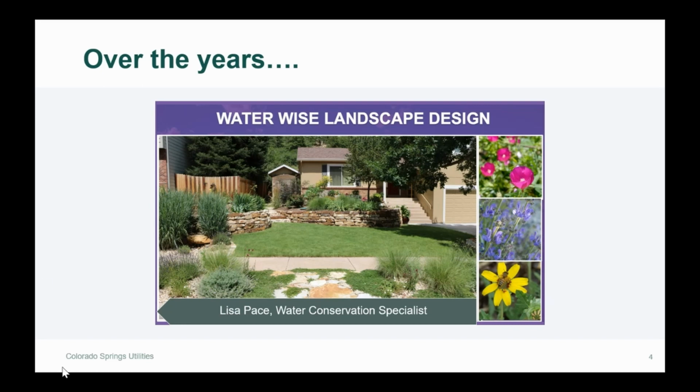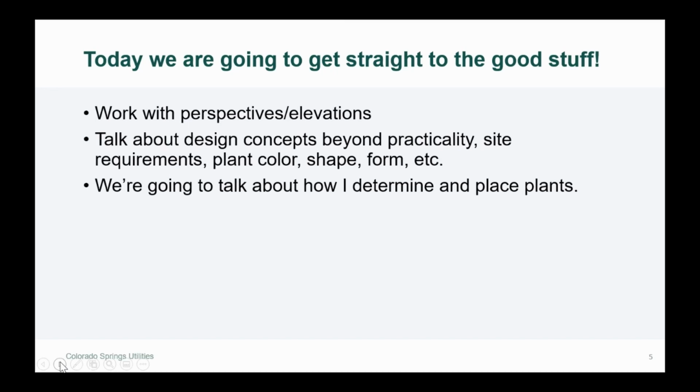I'm going to show you how to go beyond some of those introductory concepts and how to look at the site and actually start placing and organizing the space. I'm going to work primarily in perspectives or elevations. Plan views are great for knowing for sure that everything will fit. I've been doing this long enough that I've got a good eye where I can see from a perspective if things are going to stay within that space. So we're going to work in elevation and perspective because I think that's what most people understand, and it's easier for people to see how it's going to look at the end with those points of view.